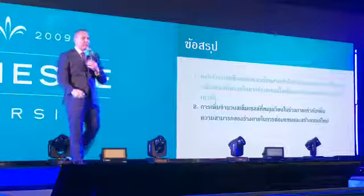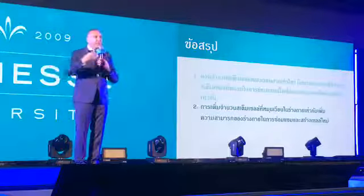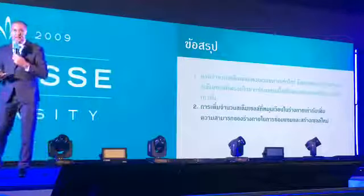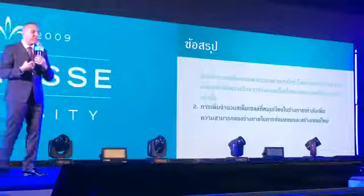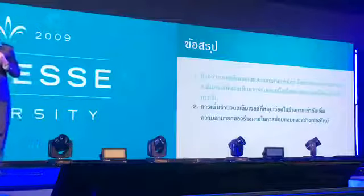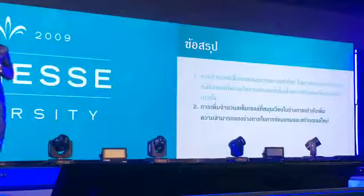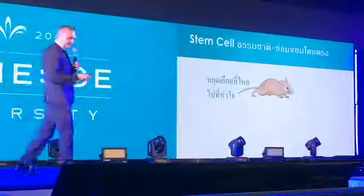Second conclusion, which comes from the first one. If the first conclusion is more stem cells in circulation means that you repair better, then it begs the question, if I have my person with a broken bone that is not repairing as fast, can I accelerate the healing by putting more stem cells in circulation? And the answer is yes. Let me show you a few examples.